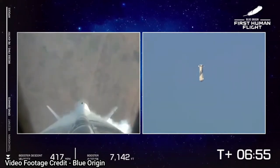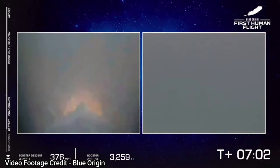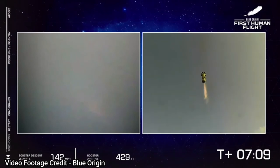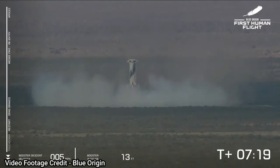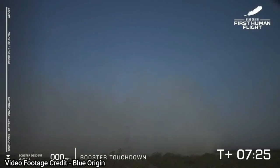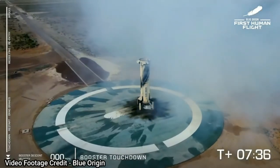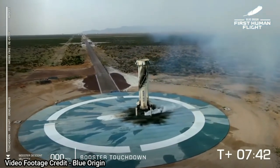Thank you again, everybody, for joining us live for our first human flight on New Shepard. So far, a nominal flight. Our booster is about to return to its landing pad. There we see engine relight. That is sonic boom. Touchdown, welcome back, New Shepard. A beautiful rocket that provided a beautiful flight to space. First step, your booster has landed. Booster landed.